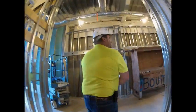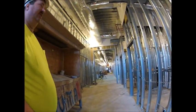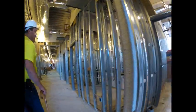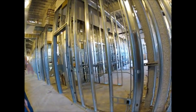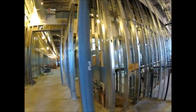So swing around here to the right, kind of back toward where we started at the other end. This is the corridor that comes off the lobby. On the right, we have a group of bathrooms here. You can see that they're all roughed in. We're ready for board here as well. The steel you see in there, those are counter supports for solid surface counters with integrated sinks in them.